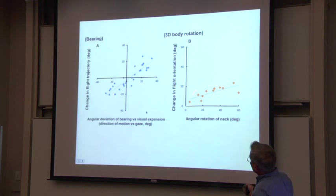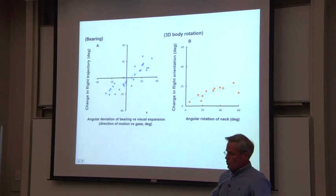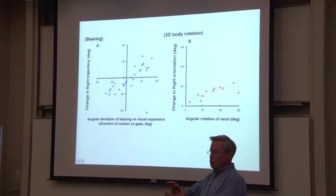And this also is correlated with rotation of the neck. So one of the things I don't have a video of, which I meant to bring, was if you take a pigeon and you rotate its body very quickly, if you hold a pigeon and rotate its body very quickly, it holds its head perfectly still.